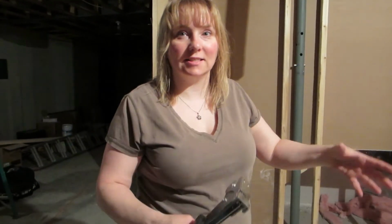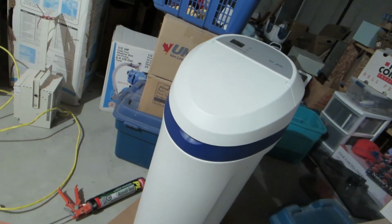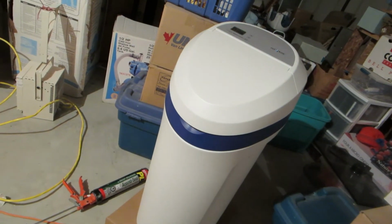Why do we need a wall for that? Can't we just set it on the ground? No. Explain to everyone. Because it goes on the wall. It's not a tank. It's tankless. Oh, tankless. A water heater that's a tank will look something like that, and it sits on the floor. But a tankless goes on the wall, and what it does is it heats water on demand.